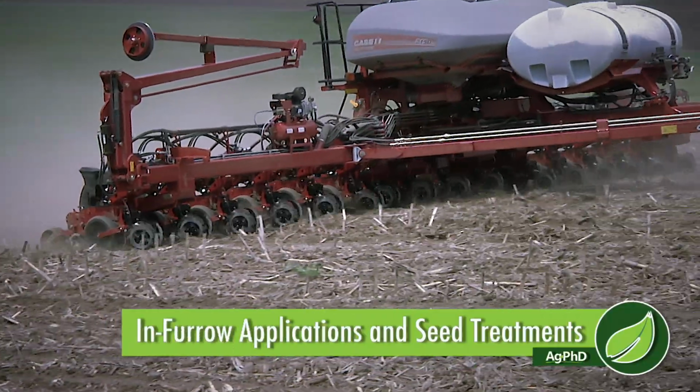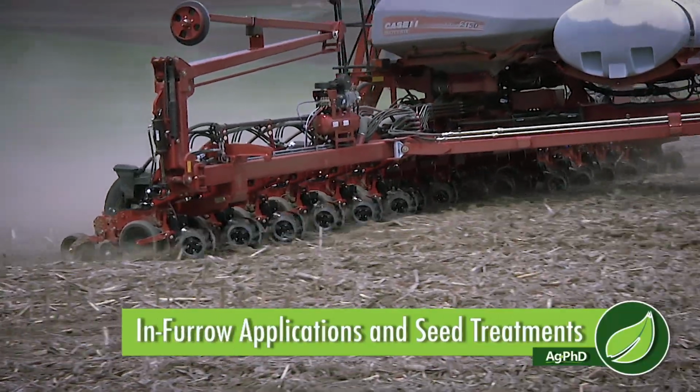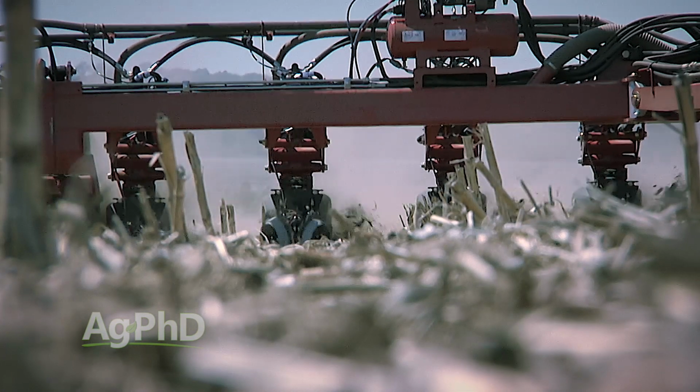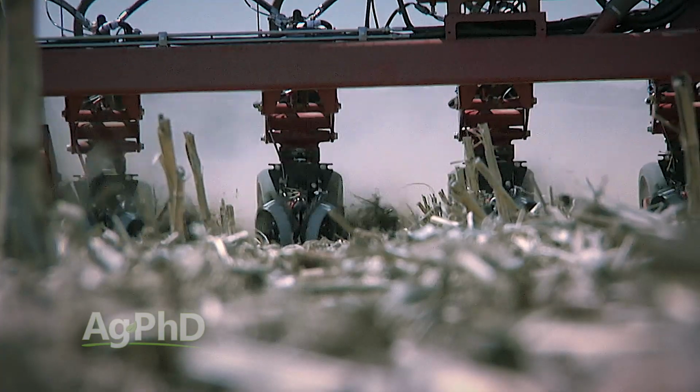Each year, Darren and I get a lot of questions about different products that could be used for in-furrow applications, whether it's a biological or a fertilizer. And it's kind of the same thing on seed treatments. Well, what do we do? There are all these products out there. How do we decide? We want to talk through some of those options today.